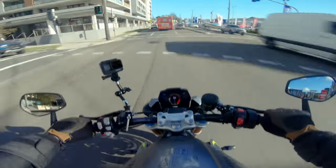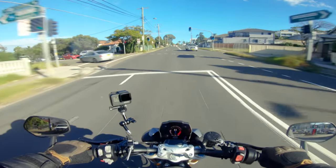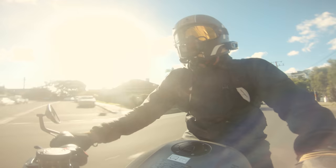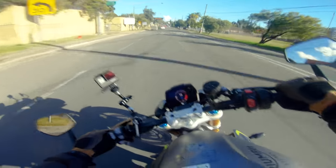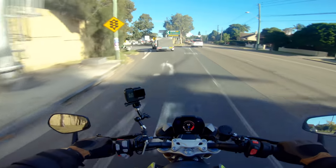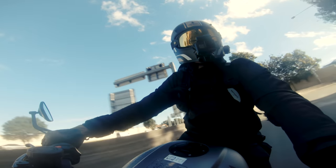Self-cancelling indicators. Oh my gosh, this is too good. This is so good. I'm so excited about this. It's so light. Oh my god, it's so light. Everything just feels so damn refined on this. I'm in awe right now. This is insane.